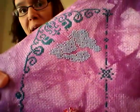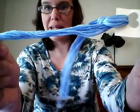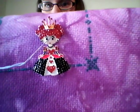And then for the blue leaves, I am using Oasis from Mo's Sale. Oasis. Pretty. And of course I have my Queen of Hearts needle minder, bling bling, from Gina's Unique Boutique.